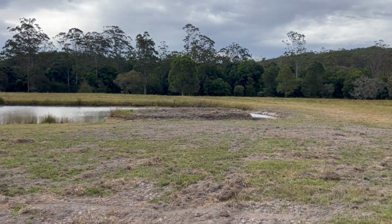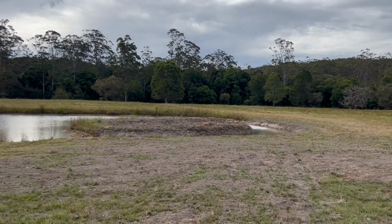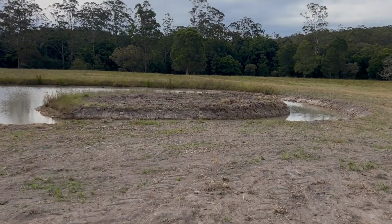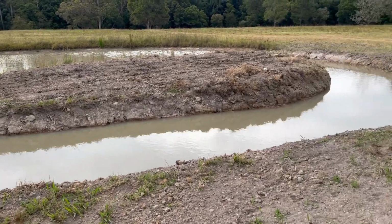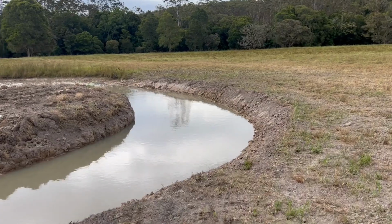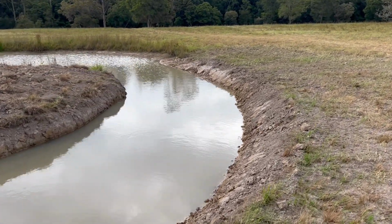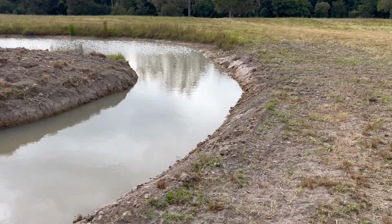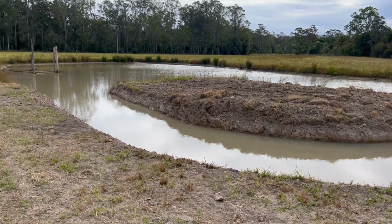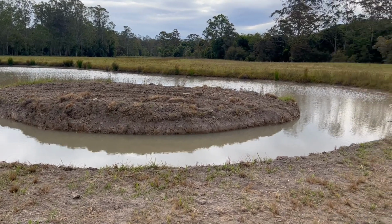Here's the finished product. Still got to put some hay over the top, build the shelters. Finished off around the back, so it's a proper island. Just waiting for the grass to grow. Pretty happy with the outcome.